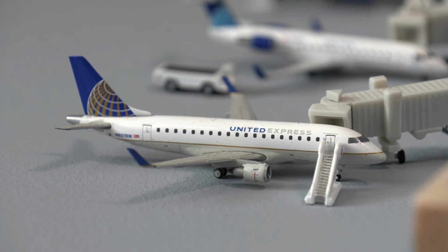At gate number 2 here we have the United Express Embraer E170. This aircraft is in the old livery and is offloading the passengers and offloading the crew as it just arrived in from San Francisco and will be heading back out there in about 20 minutes.